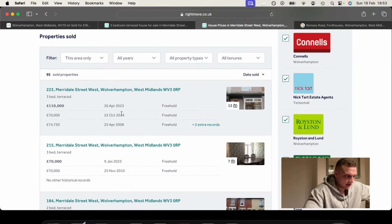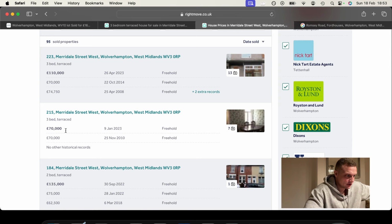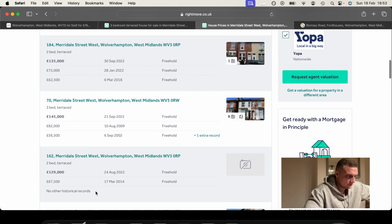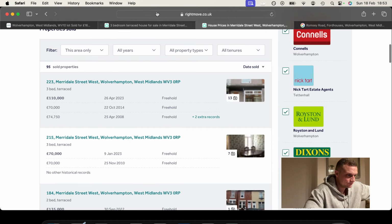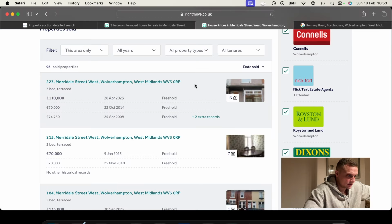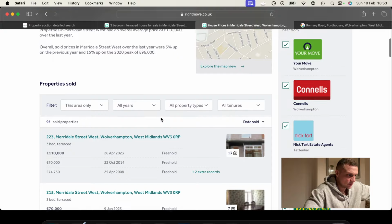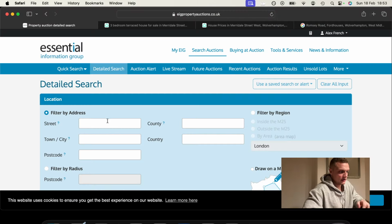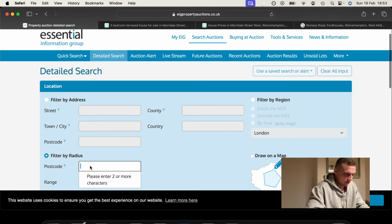110 on the 26th of April. I mean, that's a little bit of an anomaly there. 135, 145, 129. Let's put it in here. What's the postcode on that? WV30RP. Filter by radius. WV30RP.